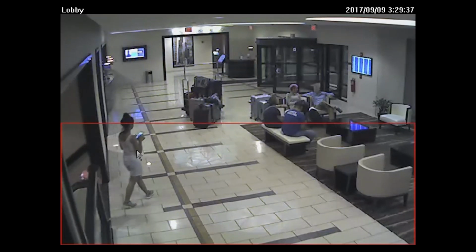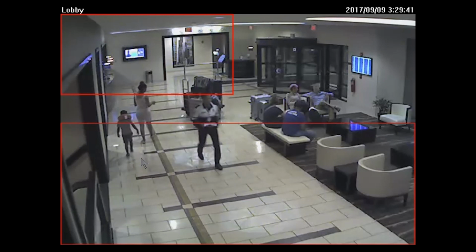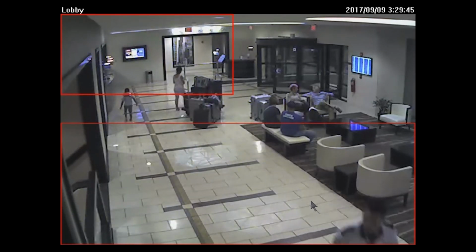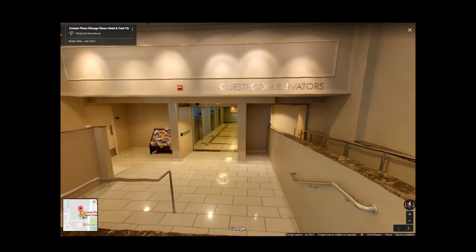Now here she comes. That same girl with the child again, and then the security guard walks by, and he heads back towards those elevators, and those all just lead up to the customer floors.